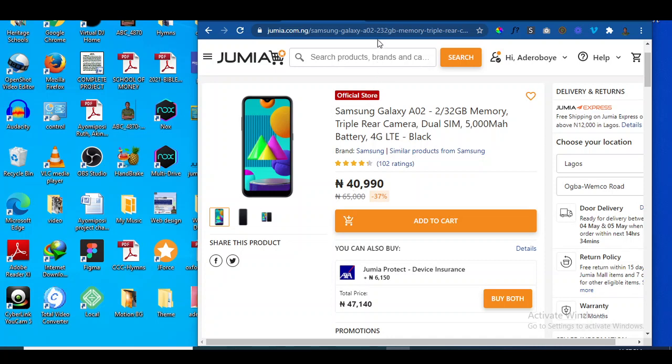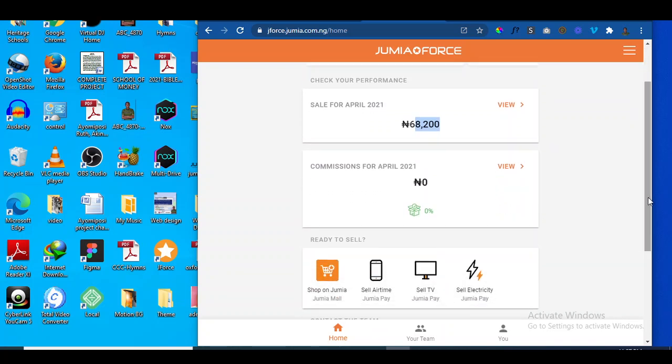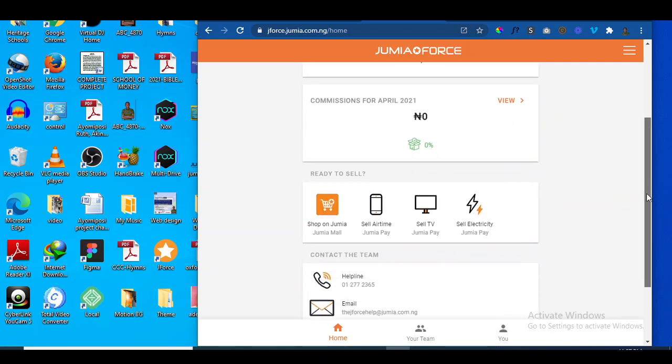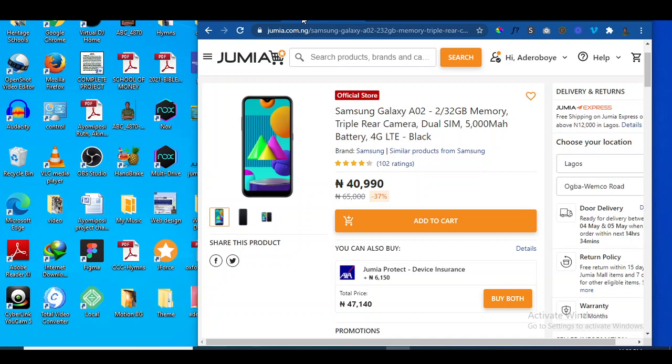But with this JForce platform, as you can see, I just started this month about 2 weeks ago, and I have sold something about 68,200, and my commission will be calculated and appear here after a little while. This is very easy, and without you quitting your job as a student, without you necessarily having to hustle, just post any Jumia product that you think is selling: mobile phones, clothes, jewelries, cream, anything you want is on Jumia.